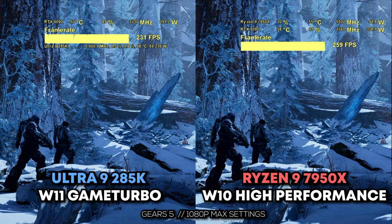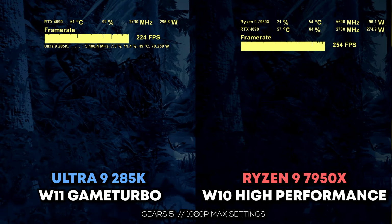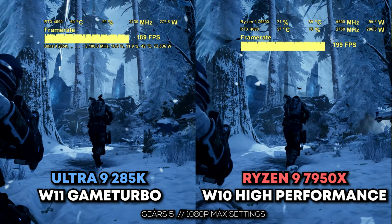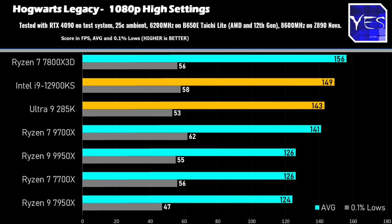The Ultra 9 is not looking so ultra here, and in a lot of these benchmarks, you'll also see it's performing worse than the 9950X. And now the 9950X has its own benefits outside of gaming, which kind of makes this a little bit of a sad result to see. The next title up here, Hogwarts Legacy, it again loses to the 12900KS.